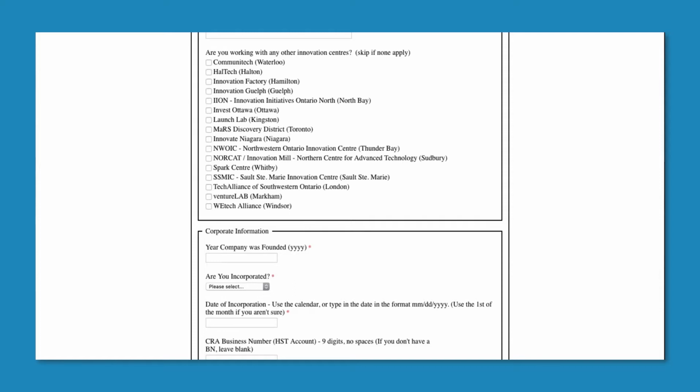So that way it's not taking up so much space, and the user doesn't have to scroll very far down. It's just a much faster process for users to complete the form. Let's see what else we have here.